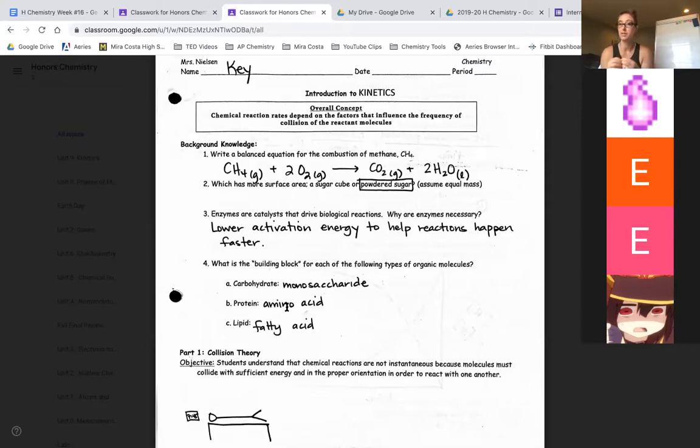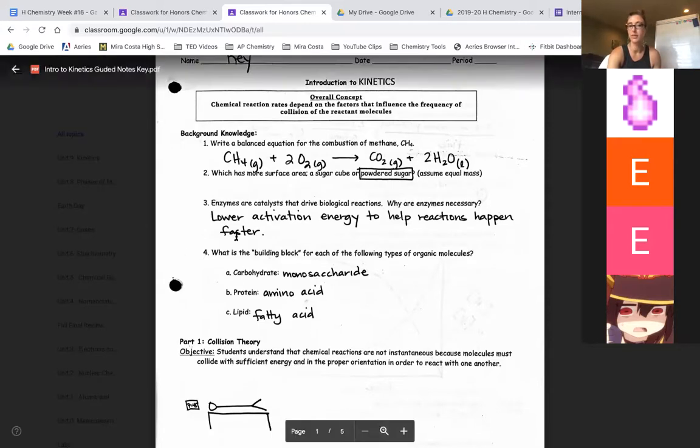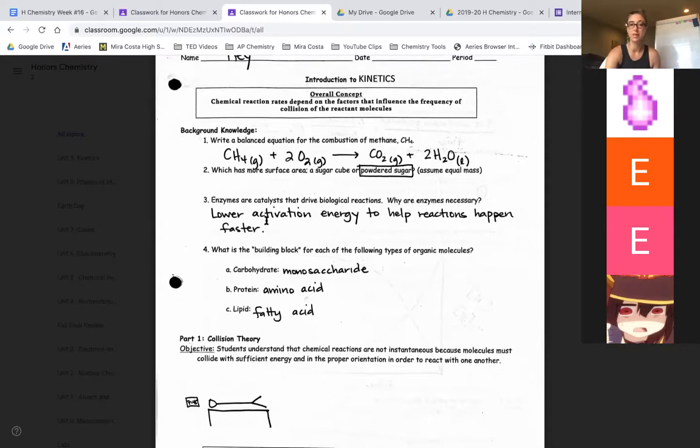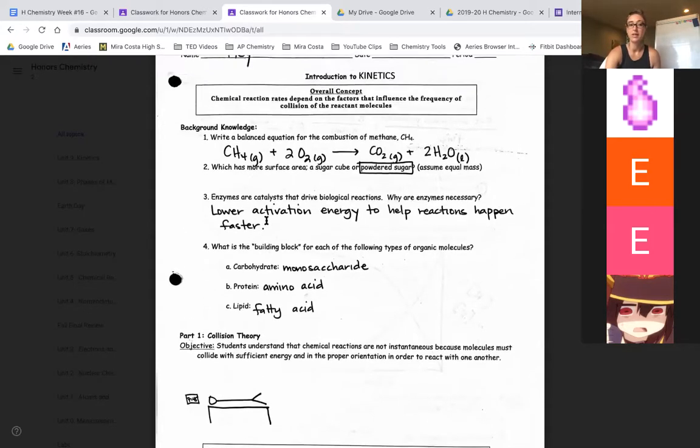Proteins, the building blocks are amino acids. We've talked a little bit about that during molecules of the week. And then lipids' units are fatty acids. Okay. And those all require enzymes to build and break down and metabolize the food that you eat every day. Okay, there's lots of chemical reactions going on inside your body.